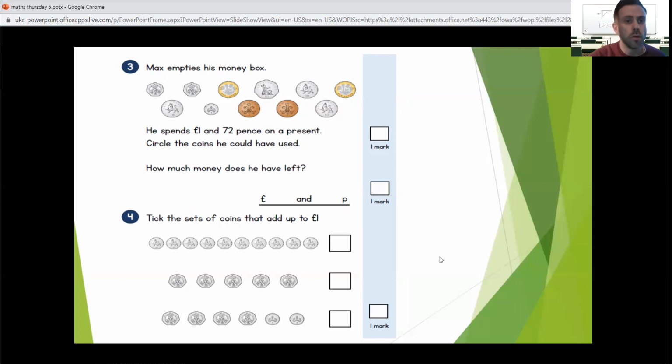All right, cool. So number 3, Max was emptying his money box. He was spending £1.72. Well, I'm going to circle that pound straight away, and then I need to make 72p. So I'm going to go the 50.